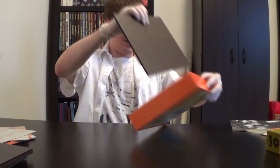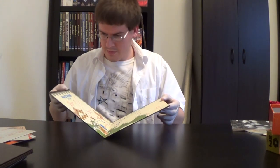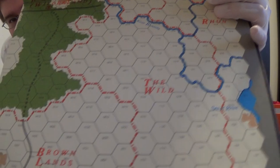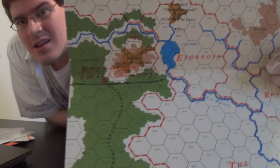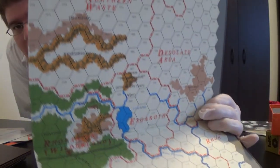There's two more. Okay, what do we got? The War of the Ring, the east part of the map, so, you know, more hexes, more stuff. I don't even want to fold it out all the way. Hope you can see that okay. I know the lighting's probably bad. There we go.